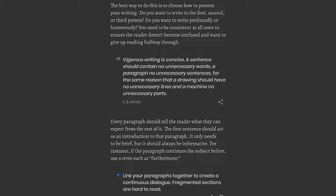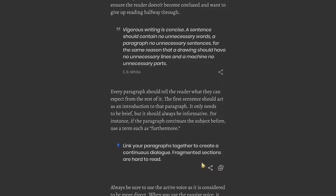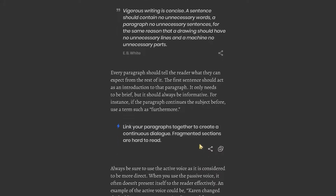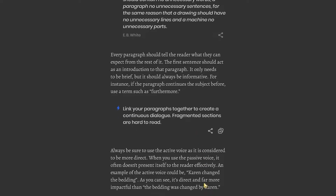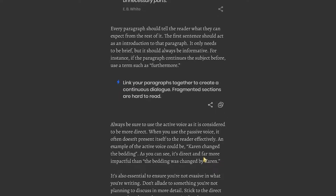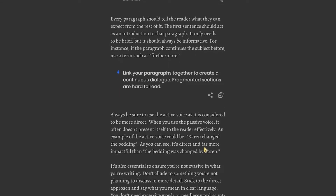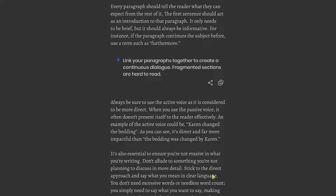Every paragraph should tell the reader what they can expect from the rest of it. The first sentence should act as an introduction to that paragraph. It only needs to be brief, but it should always be informative. For instance, if the paragraph continues the subject before, use a term like furthermore. Link your paragraphs together to create a continuous dialogue.